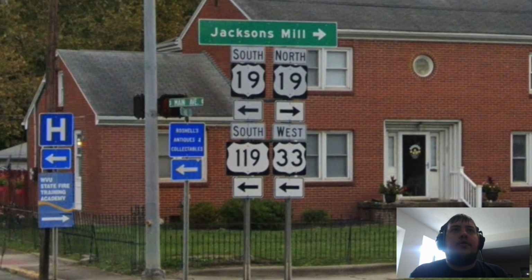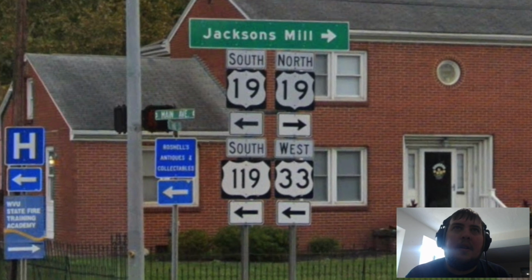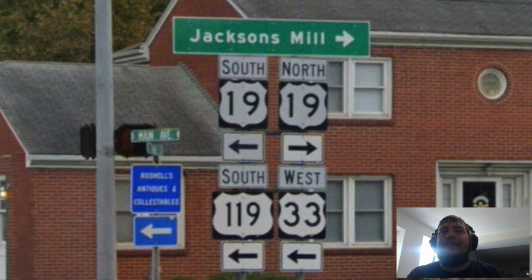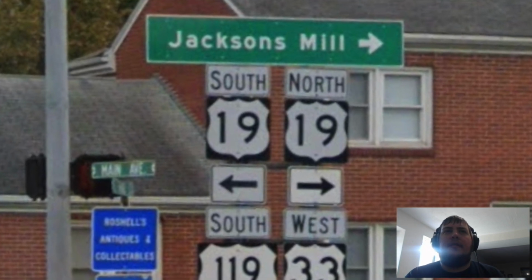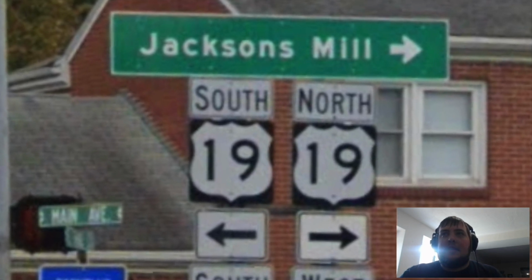Here is where those routes split off, and now we're getting signed for Jackson's Mill. Again, I have no idea what the heck that is. It probably should be Clarksburg at this point, or Fairmont. I don't remember 100% what our next town is.